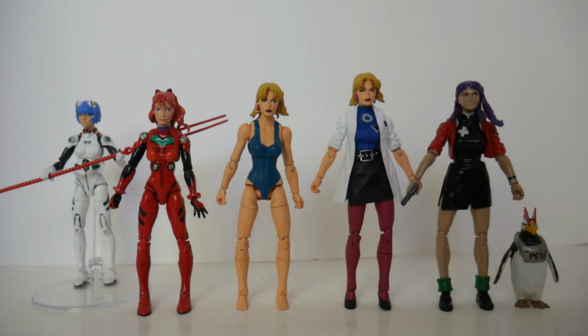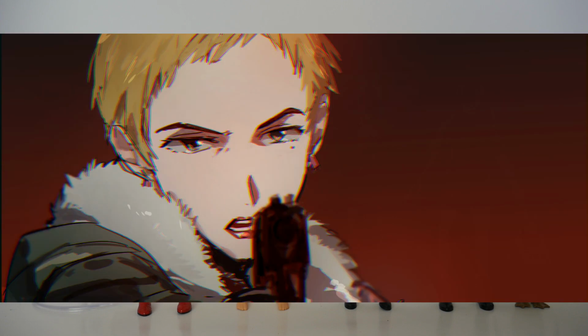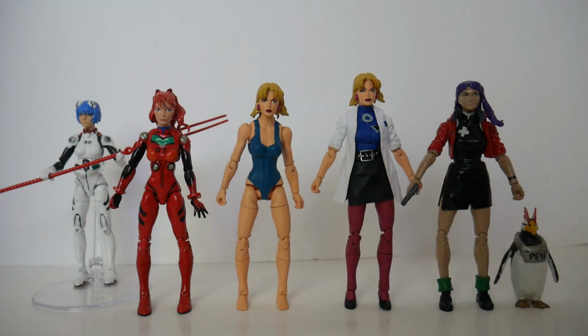As far as Ritsuko goes, she does have her short hair look in the Rebuild movies. That's in the future part of it. I'm not crazy about that look, and I'm not crazy about Ritsuko in the Rebuild series, because she kind of barely is there and is not very important. In the original series, that's a whole other story. So I prefer original Ritsuko over Rebuild Ritsuko by a mile.